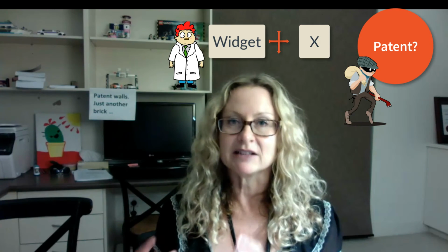So if someone that's working in that field would have thought, what's the next logical step in the evolution of this particular widget? I think it's X, and you've suddenly decided to put your hand up and patent X, then it will fall down during examination for lack of inventive step.